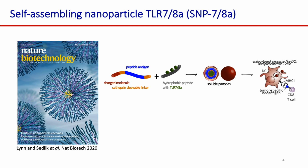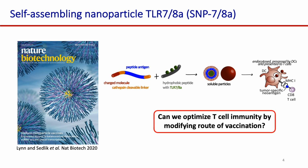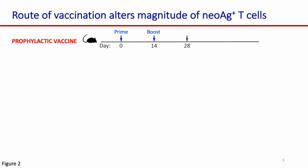We showed in the Nature Biotech paper that SNP78A increases both the magnitude and breadth of neoantigen-specific CD8 T cells compared to conventional vaccine strategies such as using free peptide and poly-IC. So the focus of the current paper is to assess whether we can optimize T cell immunity by modifying the route of vaccination. For this, we used our vaccine containing REPS1, which is a neoantigen expressed by MC38, a colon carcinoma cell line.